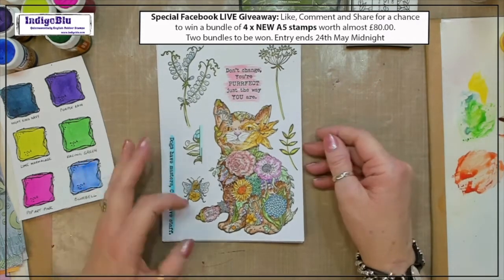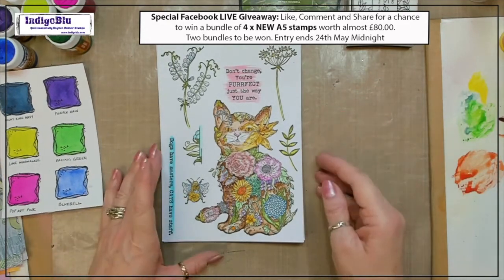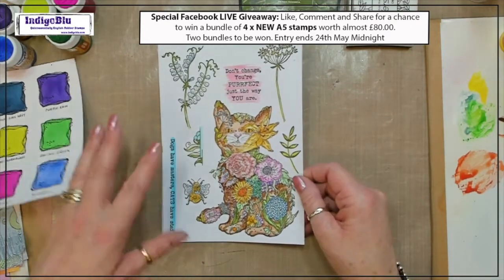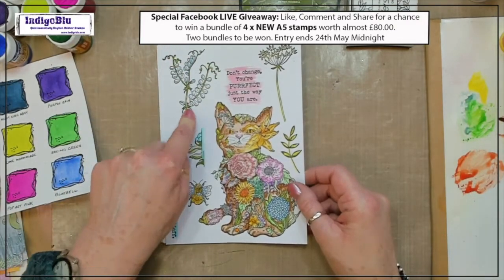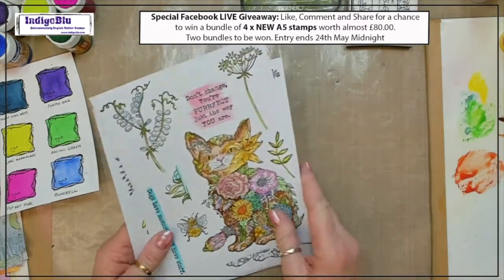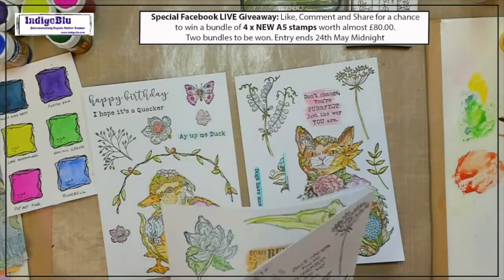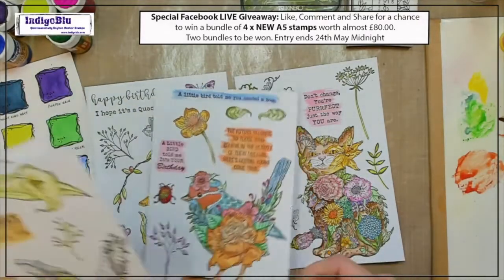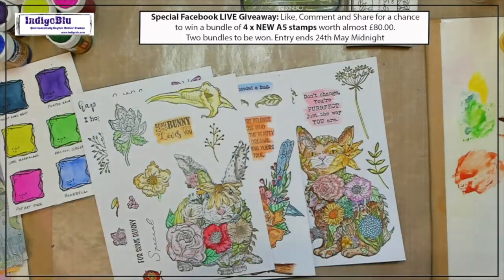Absolutely. We've got a little bee, of course. Thanks Janine for doing me a little bee, because she knows I love bees. And again, I love this. This is gorgeous. Fantastic. Beautiful foliage as well. And there we have it. That's all four. The cat, the duckling, the little birdie, and the rabbit.